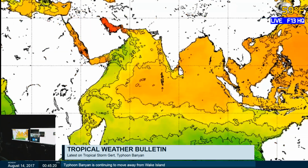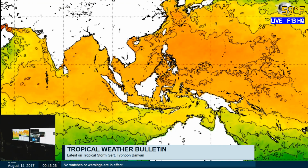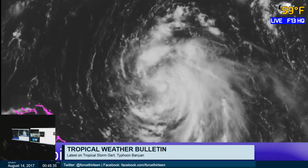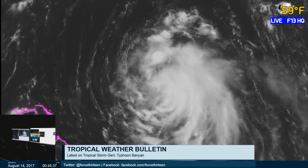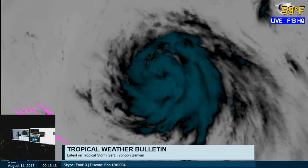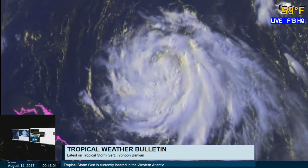Possibly. Currently the MJO pattern would support further east activity, especially once we get towards September, because it's also supporting some sinking motion over the western periphery of the Atlantic, and that is unfavorable for development. It also means that we might not have as much land impact. Now, just because we have an MJO pattern that is not optimal for tropical cyclone genesis does not mean we won't get activity. We still can, but it's just less likely. And just to remind you, it will be September, and it will be very active regardless.